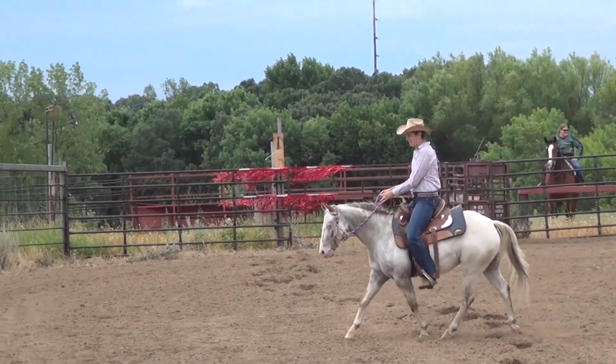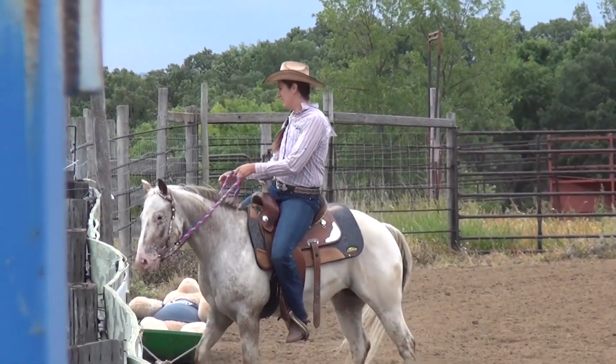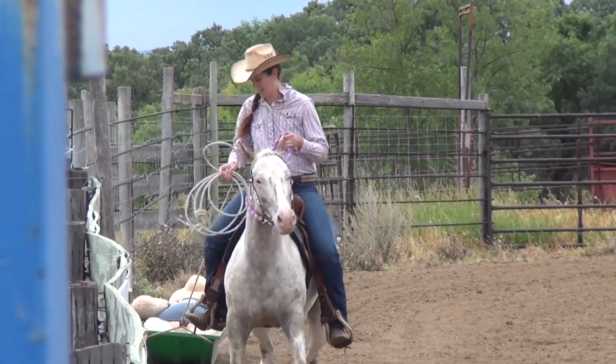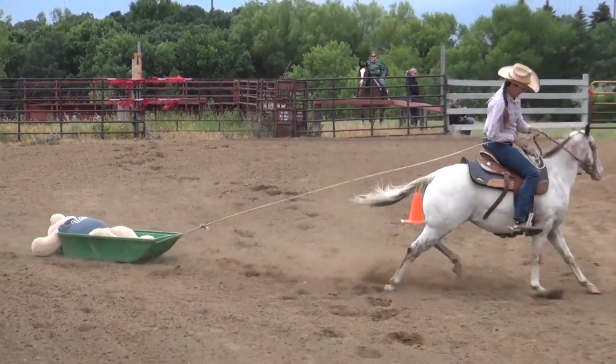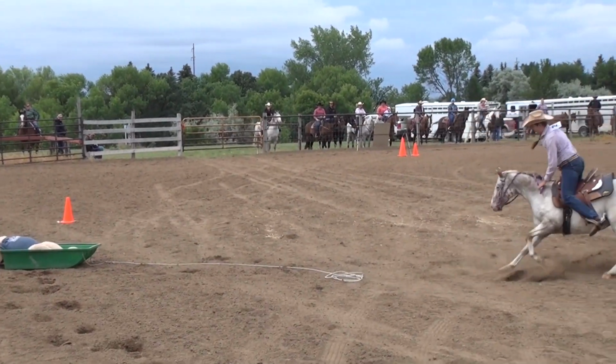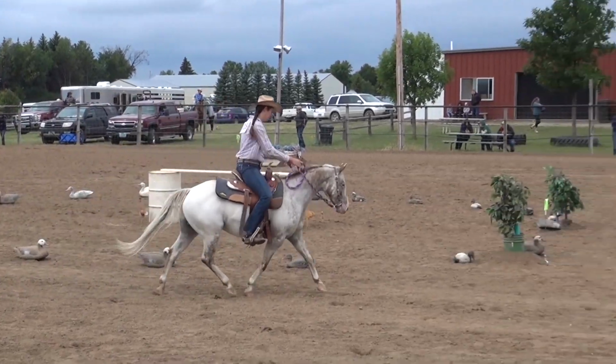Again, the Minot Trail Riders will be having a range horse competition. That's on September 7th. And the cost on that is $20 a class or $50 for all three. We've got some added prize at the Minot Trail Riders Arena.